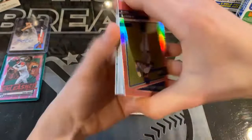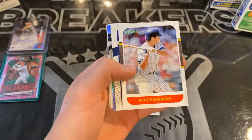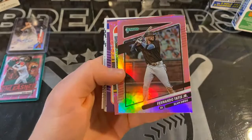Pink Hollow Bo Bichette, second year for the Toronto Blue Jays, followed by a live stream Mookie Betts for the Los Angeles Dodgers, Pink Fireworks Parallel, Brailyn Marquez for Chicago, Shane Bieber, Kiner-Falefa, Ryne Sandberg, German Marquez, followed by another kind of parallel, numbered to 178, Framber Valdez for the Houston Astros, career 178 strikeouts. We've got a Pink Hollow Fernando Tatis Jr., the Slam Diego variant, nickname variant, for the Padres.